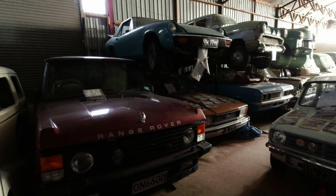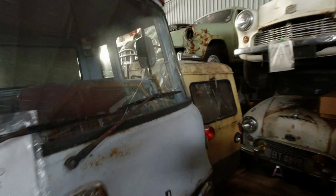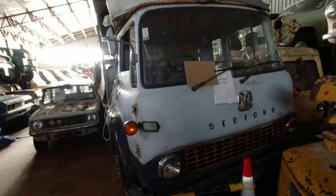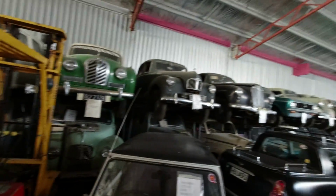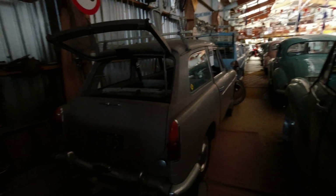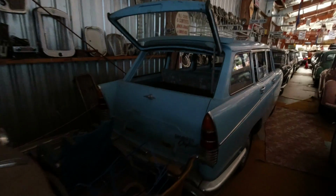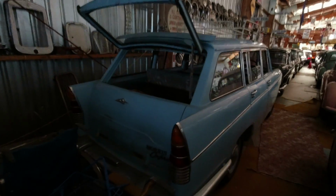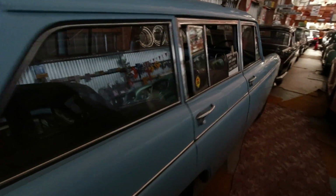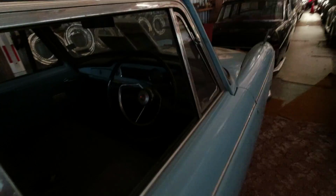Quite an interesting Cortina there, interesting bumpers on it. But yes, access denied. There's also this weird little thing. This is weird and lovable. A nice Bedford truck. Little A40 Farina Countryman. Morris Oxford Estate, showing the same sort of tailgate arrangement. Brings back some memories. Spent many happy hours in my childhood pretending to drive my aunt's Morris Oxford. Shame it's so dark, but there you go.